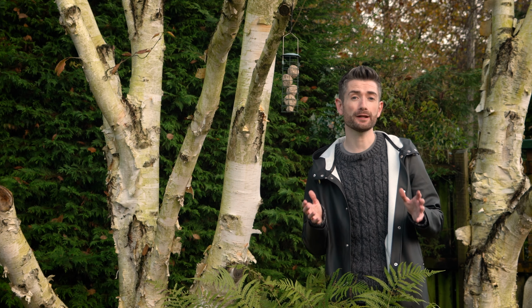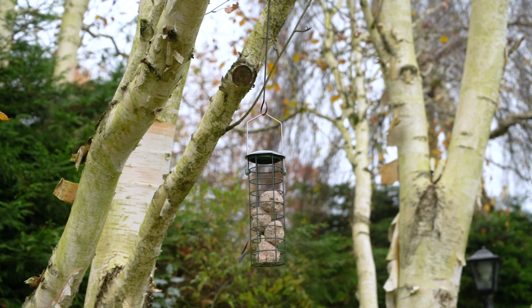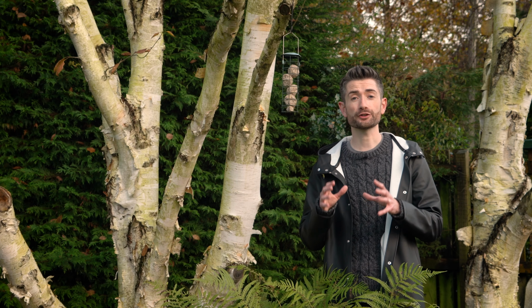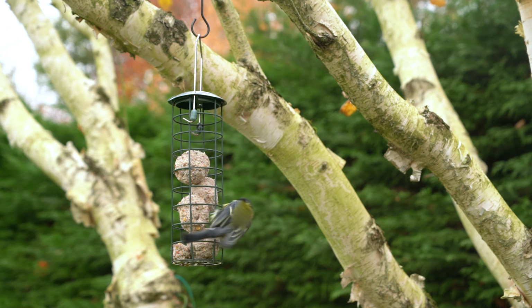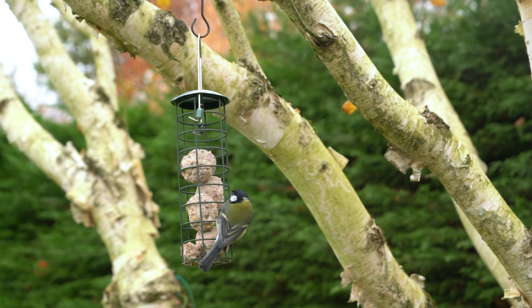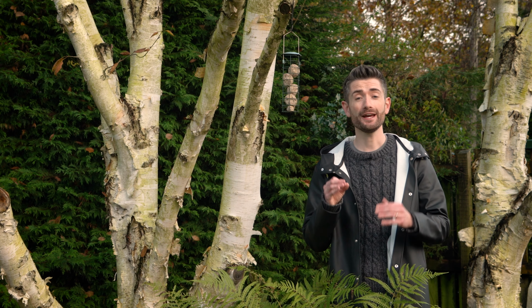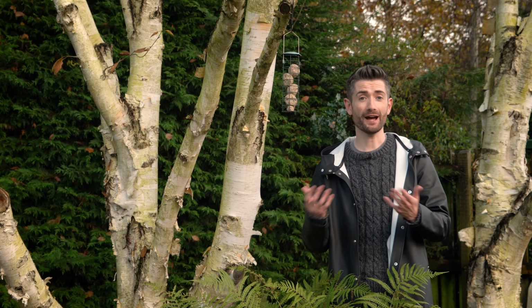One of the easiest and most accessible ways to increase the levels of biodiversity and wildlife in your garden is to feed birds. Putting out bird food at this time of year and through the winter is going to help sustain the birds that you already have in your garden and attract more in, because they truly are one of the garden's real allies, because they eat all kinds of pests, grubs, insects, so having them around is really beneficial for us as well as for nature itself.